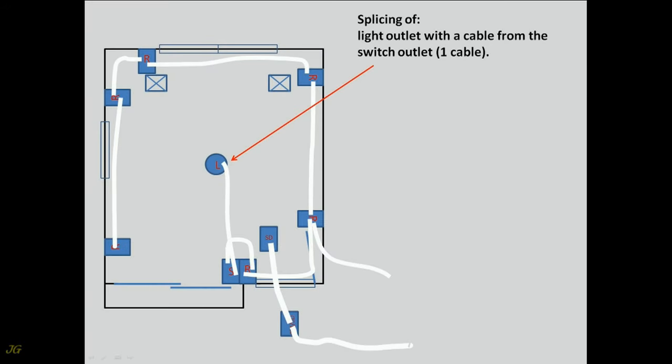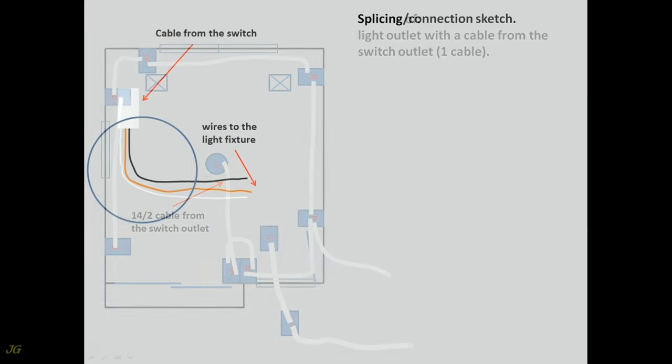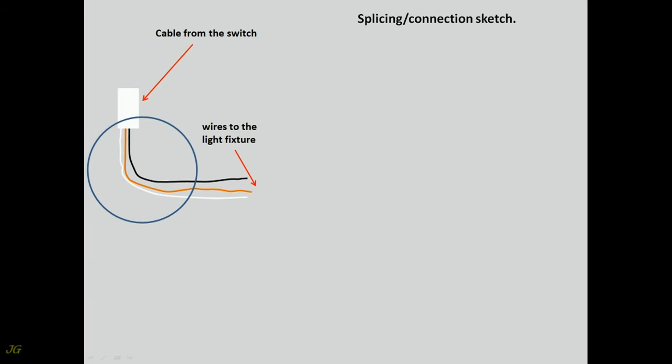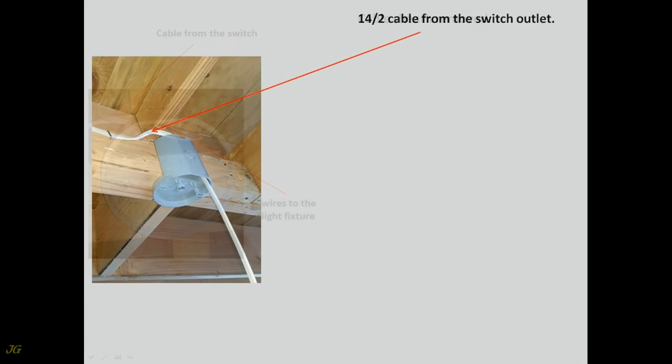Splicing of light outlet with a cable from the switch outlet, one cable. Splicing, connection sketch. Cable sheath removed. 14-2 cable from the switch outlet.